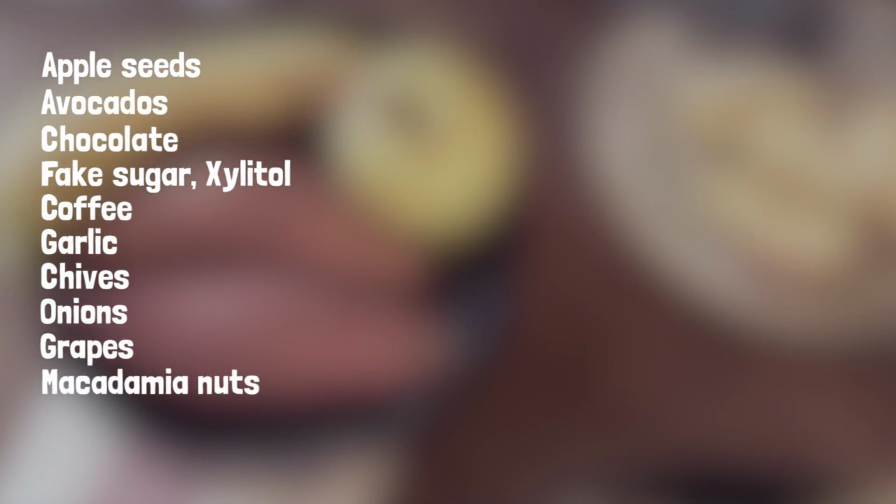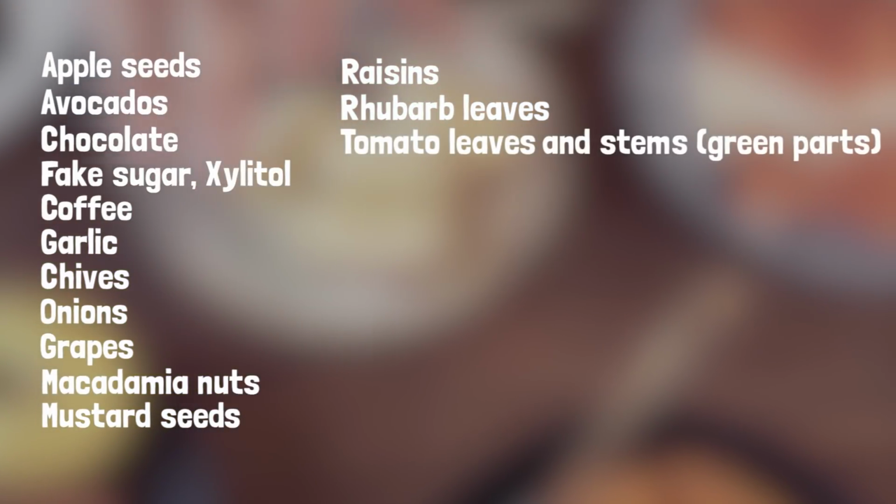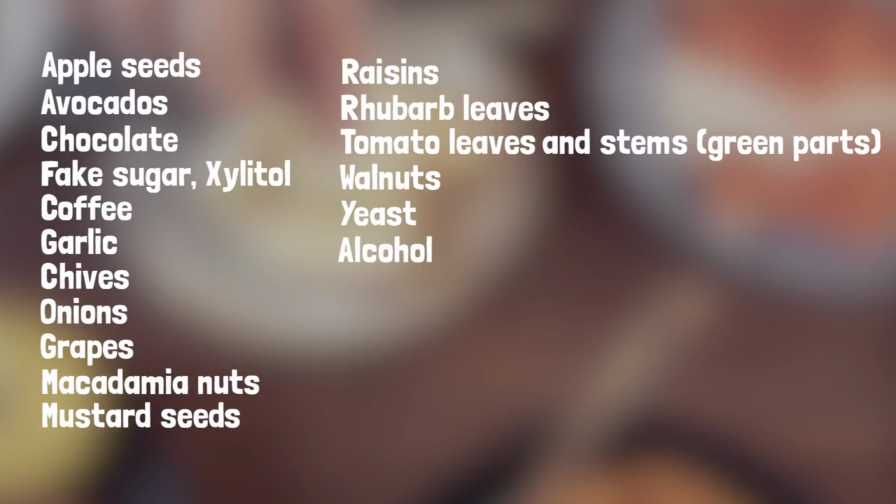So whilst we're looking at all the beautiful ingredients we can put in a Kong, here are a few that you should never feed your dog. Apple seeds, avocados, chocolate, fake sugar, coffee, garlic, chive, onions, grapes, macadamia nuts, mustard seeds, raisins, rhubarb leaves, tomato leaves, walnuts, yeast, and of course alcohol.